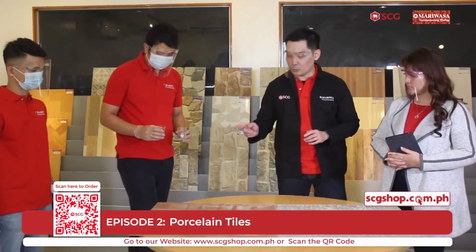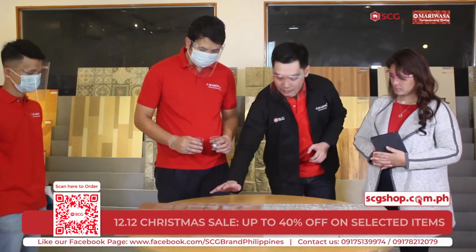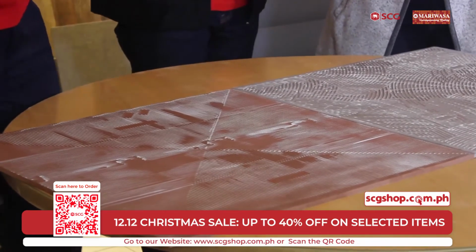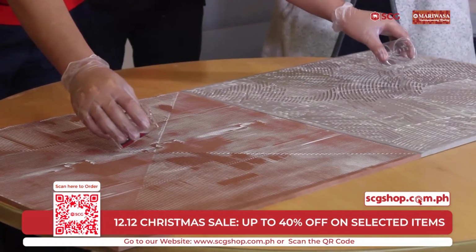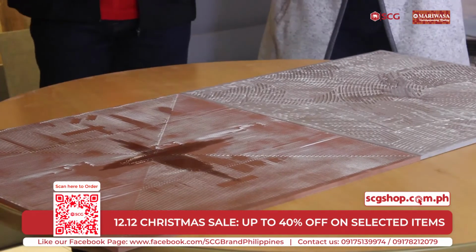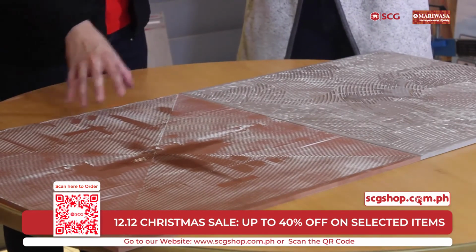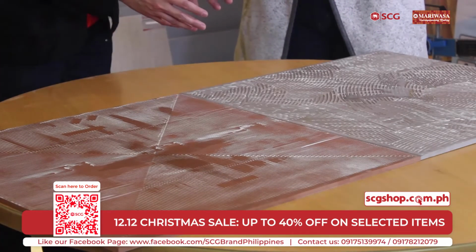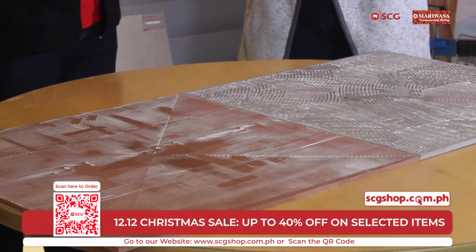Now, here with me, my colleague will demonstrate ano yung sinasabi at tinatawag natin water absorption on a ceramic tile and a porcelain tile. Just simply pouring out water dito sa likod ng tile, what we call the body. A ceramic tile would normally have higher water absorption, so yung bilis ng pagsipsip ng tubig sa katawan, whereas a porcelain tile would have a lower water absorption rate. As you can see, napakatagal. Sinisipsip niya yung tubig pero napakabagal.